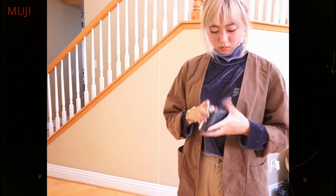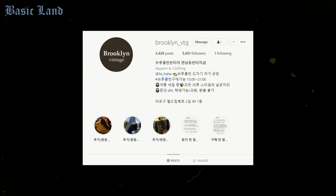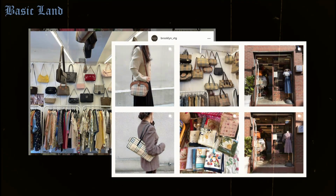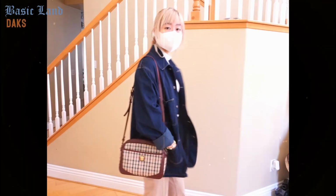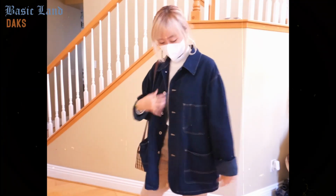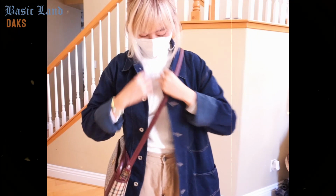On the note of jackets, I also bought this denim jacket. It was from Brooklyn Vintage, I believe. It was in Hongdae. Really nice shopkeeper. She is the coolest, and also she makes you feel like you've been best friends with her for years. I bought this jacket and bag from there. They resell vintage branded clothing. I didn't know Docs until I went to that store and found this bag.